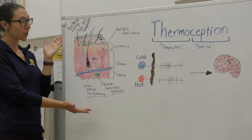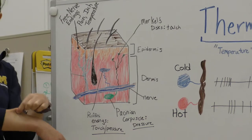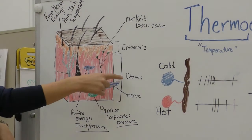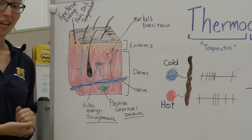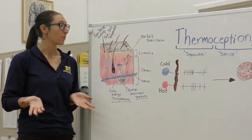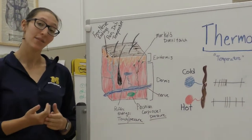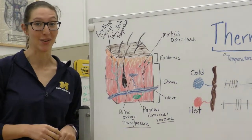Here I've drawn a picture of a piece of your skin. So if you were to take your skin and look at all the layers, this is what it would look like. And there's a lot of stuff in there. Here's some hair cells, and then you have your nerves, and then you have lots of different types of receptors. These are types of nerve cells that sense the world around you. Today we're going to be talking about one type called free nerve endings, and they tell you when you feel pain, itching, and temperature. Let's do an experiment to show this.